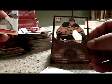Yeah, I saw some of the SP get opened. I wasn't real impressed. I might have just seen a bad box, though, at the card shop.